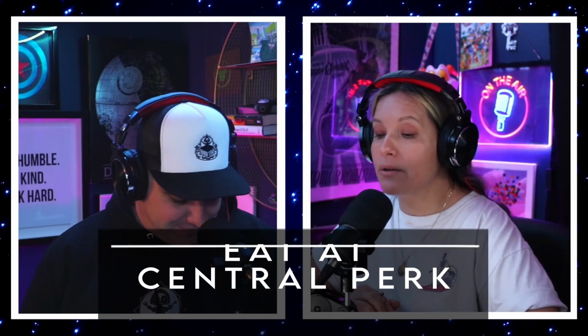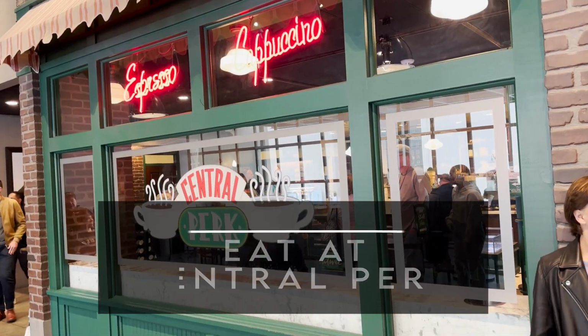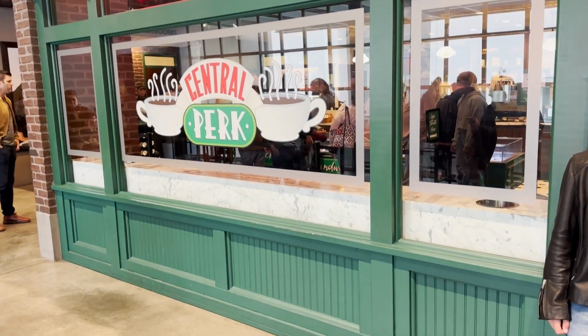Number 8, the tour includes a stop at the Warner Brothers commissary where you can enjoy a meal or a snack. It's a pretty good size area. We didn't stop to eat anything. We had plans to eat somewhere after. Right.